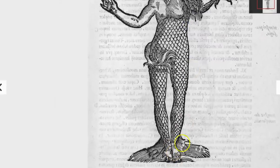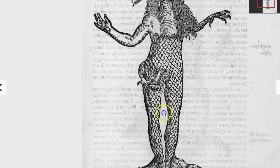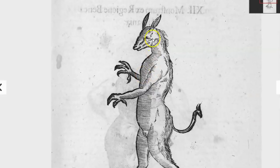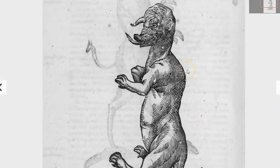Oh, look, got double feet down here, I think, or maybe they're just fins, got a tail, got fish scales, got a bird claw. God, three heads. What's that, a dragon? I don't even know what that is, a llama maybe? We have angry rabbit head man, and is that a head on his tail? And again, this one didn't look to come out too well.